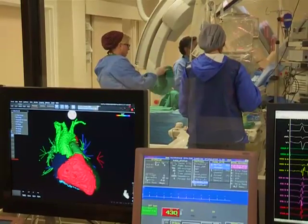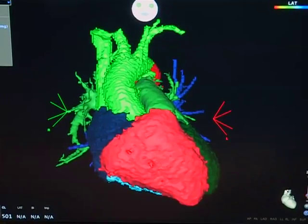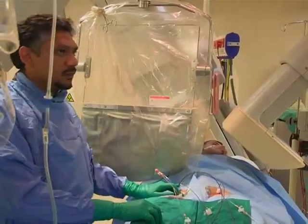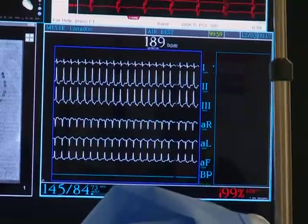Dr. Gopal can correct an arrhythmia through ablation. This is where heat or freezing cold are used to safely treat the section of the heart where an arrhythmia originates. Can you talk me through what exactly you're busy with at the moment?